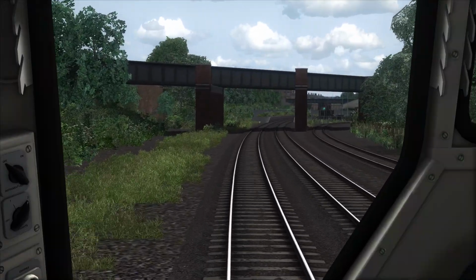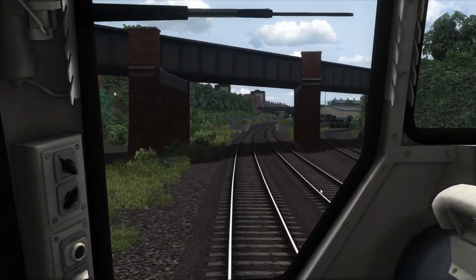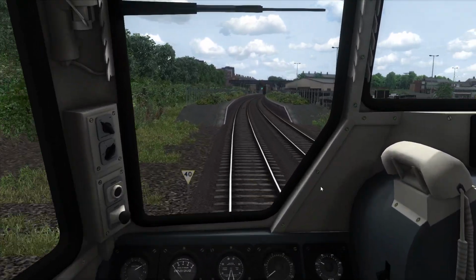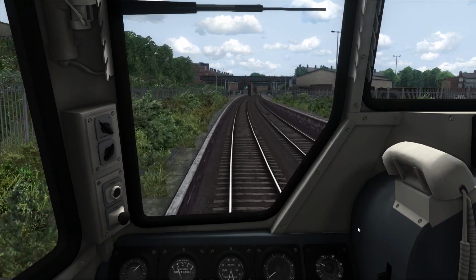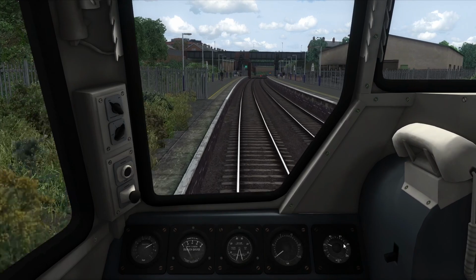However, going through Lawrence Hill Station here, I'm going to pull my speed. Well, you can see I've got the 40 warning there, but it's actually 25 for us because we'll be being crossed over. We're at 25 now. Just slight initial brake just to get us below 25. It's about 26 there. There we go.